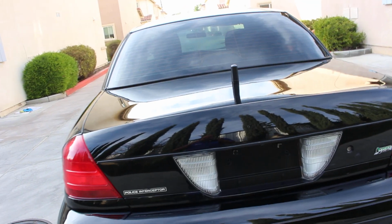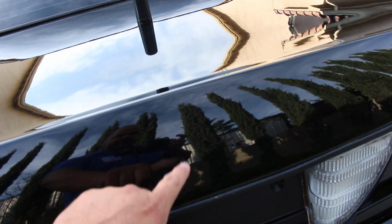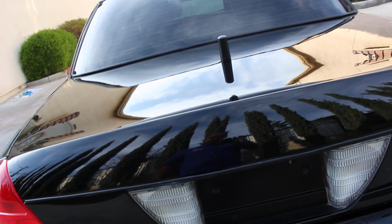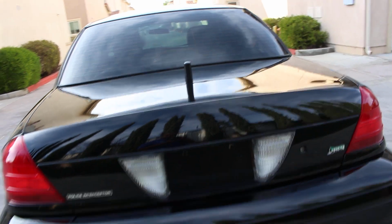Folks, if you can see in the trunk here, I am missing the emblem. All right, don't worry, I do have one coming on eBay. I ordered it, so it should be here shortly. Once again, this is going to be an Interceptor.